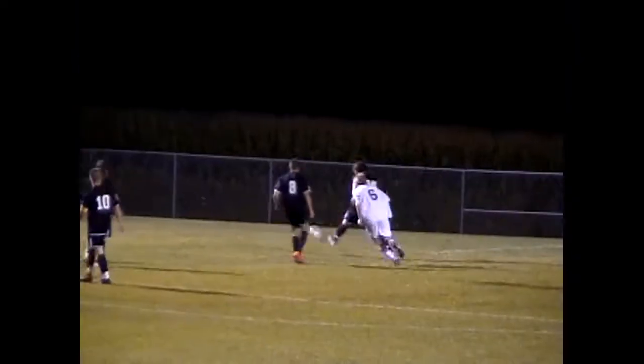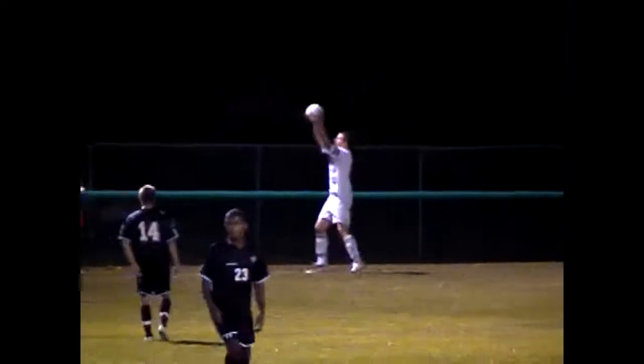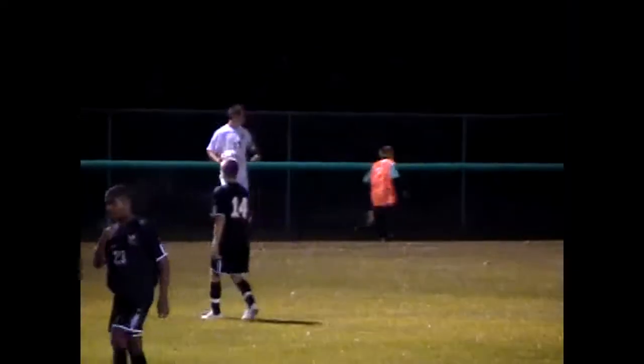Well, Chazy will have the call, favored Chazy. So here's the kick toward the 18. That's going to work its way just barely into the 18. And it's a nice clear out by number 20, Esposito for PHS. It'll be a throw-in for Chazy, far sideline, deep into PHS territory.